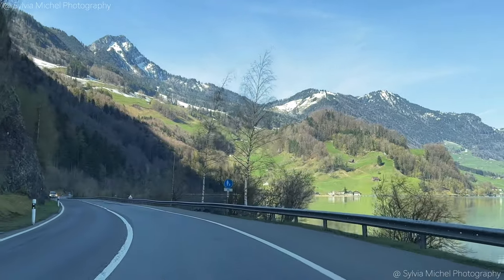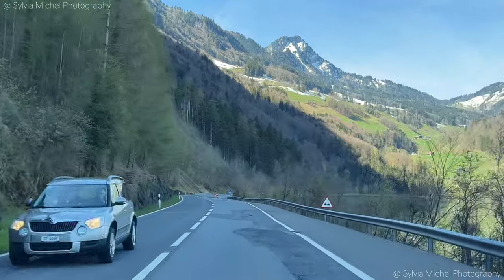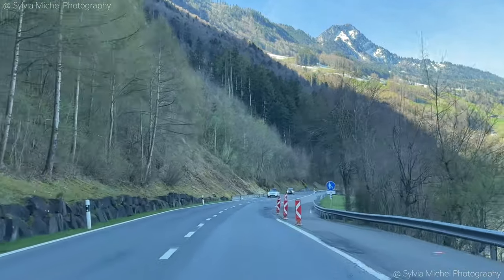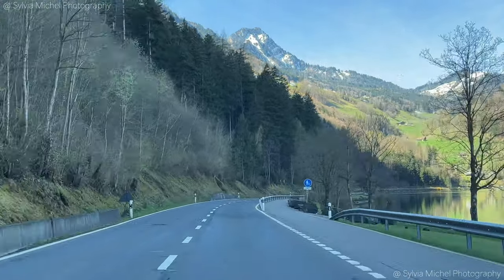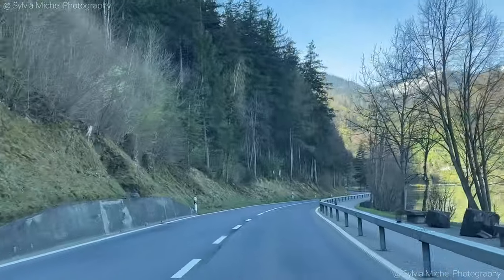There is a lake called Lauerzersee. You can see it here on the right. A very nice area. A friend of mine lives in Lauerz. In summer it is quite overcrowded, but now it's very peaceful.